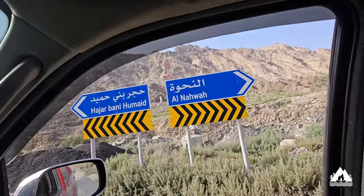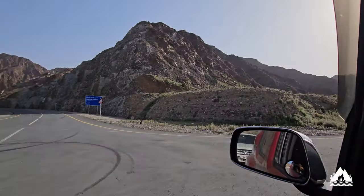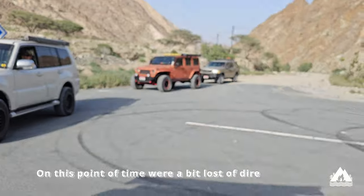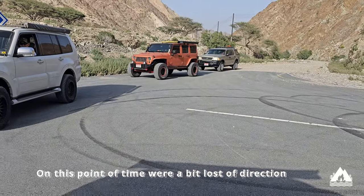Bani Humaid Al Nahwa, and this is the UAE Oman UAE border. Right now we are still in Oman territory, and we are trying to find where is the road to get out from this wildlife place, and we'll see if maybe that road from the left will lead us to the main road.